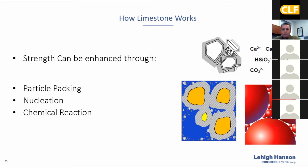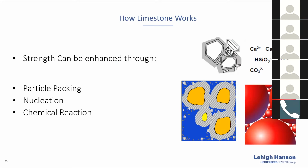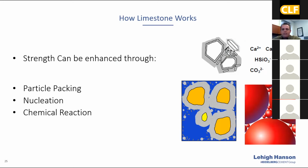The limestone also acts as additional nucleation site for initiating the hydration process. Think of this like seeding a rain cloud. And lastly, there is a slight carboaluminate reaction with limestone, which slightly increases strength.